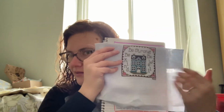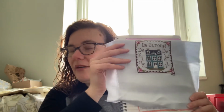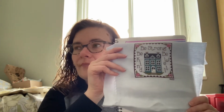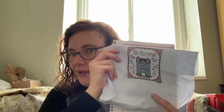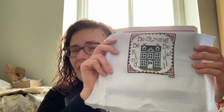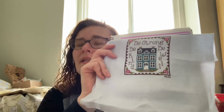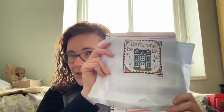This one right here is my first stitch of 2022, my first finish. This one is from Waxing Moon. It's on her website. It's a free design. I used all the called for threads. I didn't use any DMCs. So it's super, super cute.